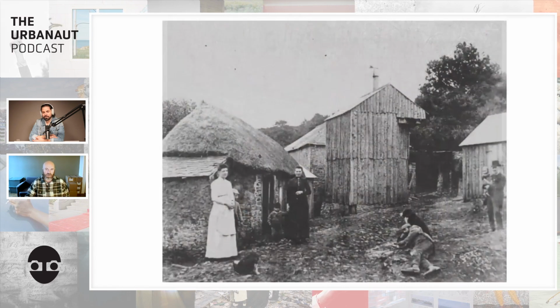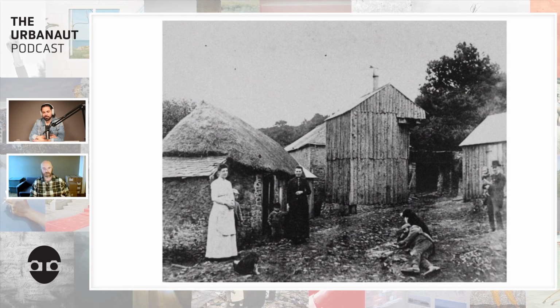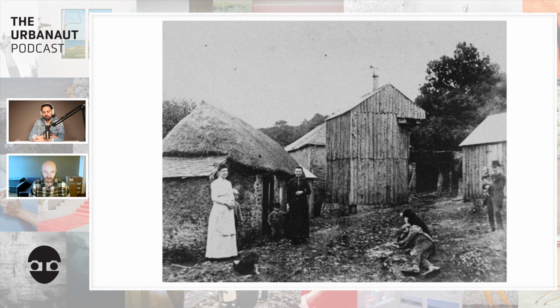And I found out that my ancestors ran grain mills. So they processed grain, like wheat, in these mills. And so this is an original picture from around 1890, I would have said.